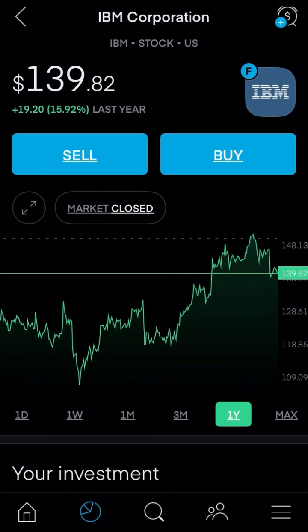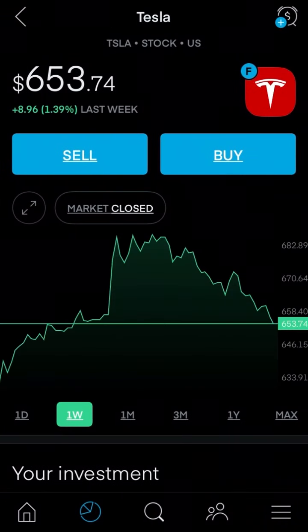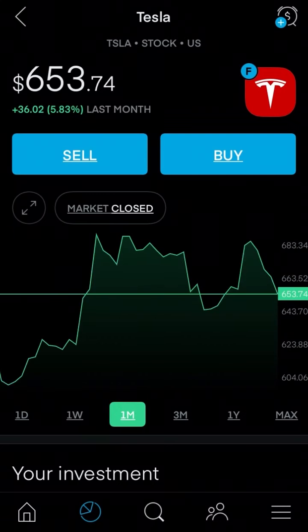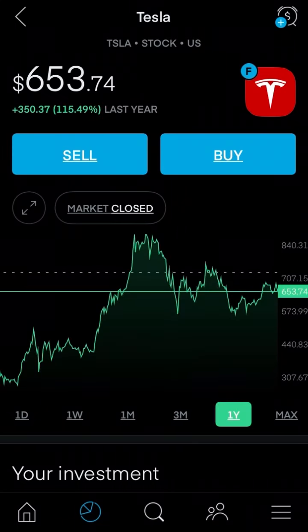That's IBM Corporation. And then my final stock in the portfolio this week is Tesla. It's always a bumpy ride with Tesla. They look like they're going down really, but I think in actual fact they are looking on the up. So the last month they're up 5.83%, but still down in the last 3 months 10%. When you look at the even further picture, they're up 115%, so you can't really go wrong with that.